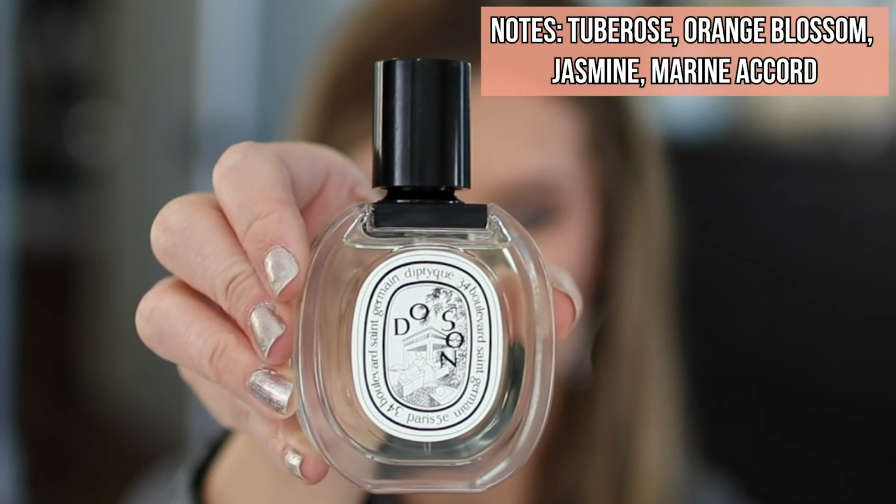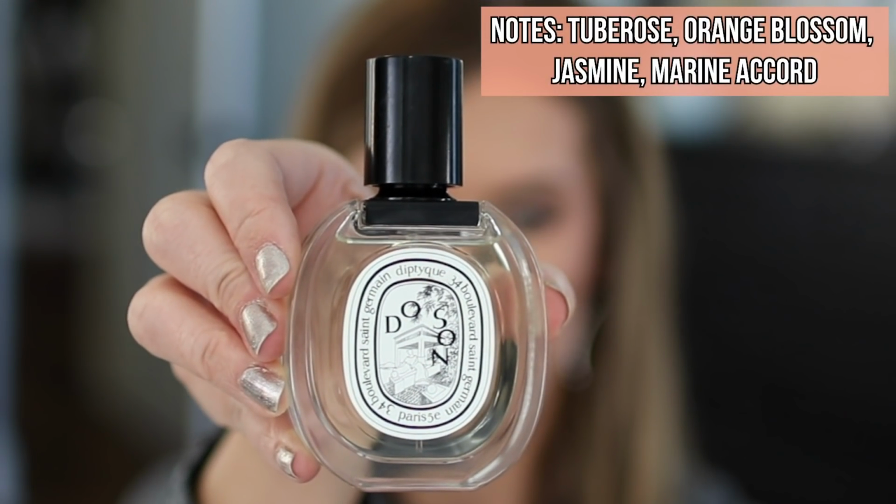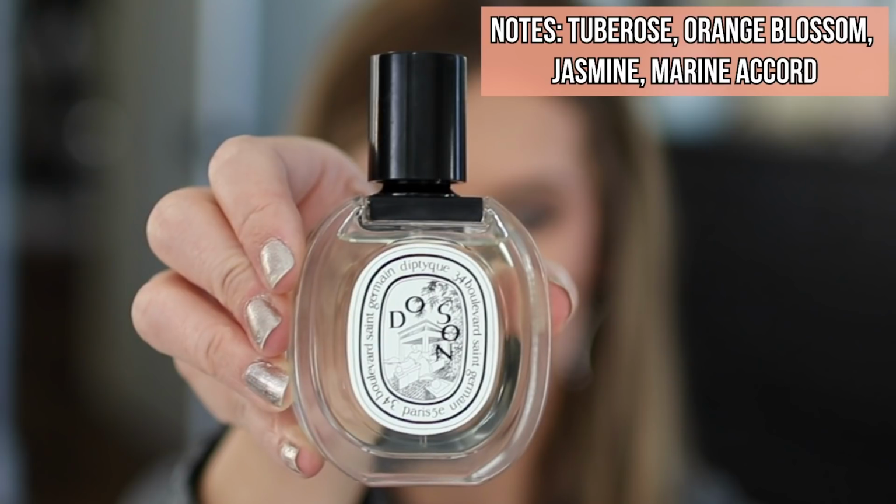Now, Doucin is to me just the ultra feminine perfume. It's just beautiful and light. If you like tuberose, you will like this. I love a good tuberose perfume, but I don't like a heavy perfume. This is a light, feminine, beautiful fragrance.